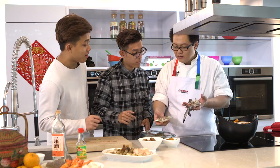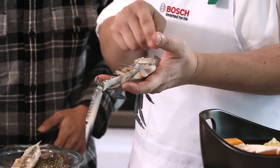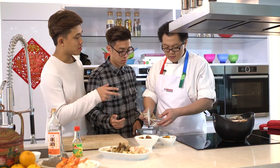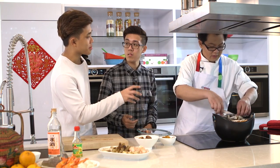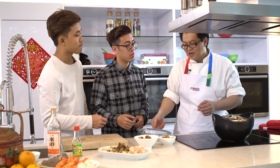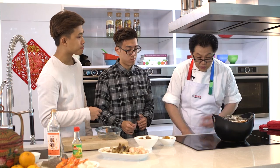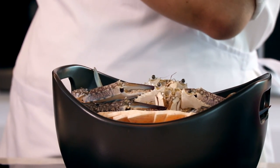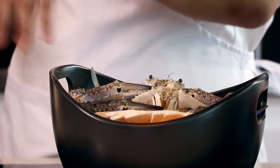Okay, let's get the flower crab. Clean away all the scales and also the dirty bits, and then wash it and rinse it in cold water. Okay. Is there any difference if you just put the crab meat inside instead of the whole thing? To me, in Chinese, especially Chinese New Year, one of the things that we deeply believe is that in Hokkien, you must have a head and a tail. Chinese believe it has to be whole.